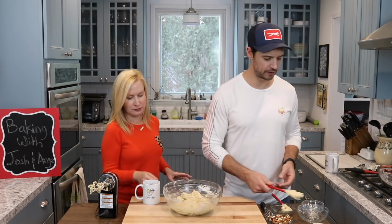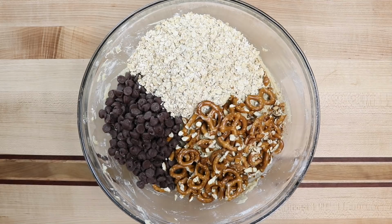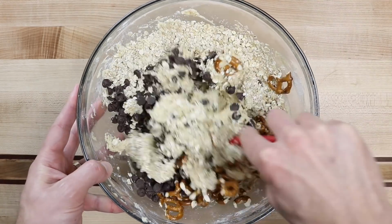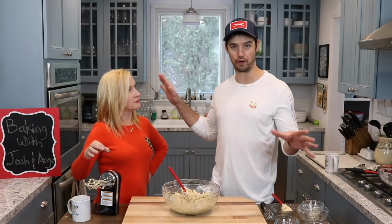Right. So now we're going to add the chocolate chips, the oatmeal, the pretzels, fold it all together, mix it all in, just like you would with the chocolate chip cookies. So the dough is all done, so now you just want to cover it and put it in the refrigerator for about an hour. Let it chill.